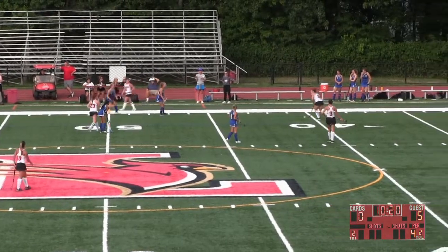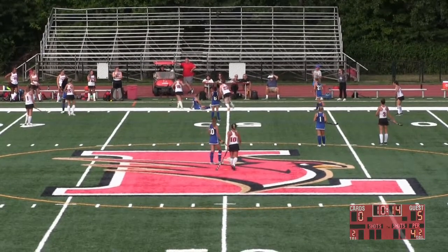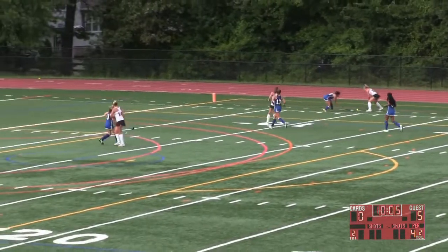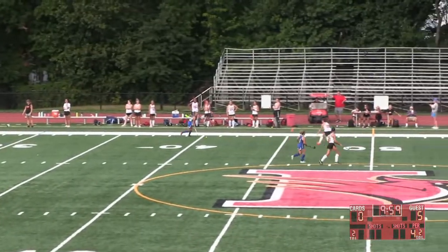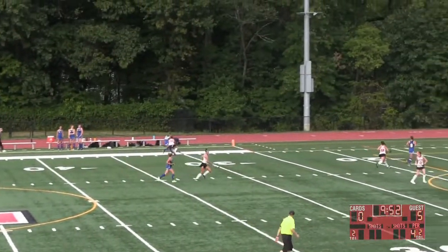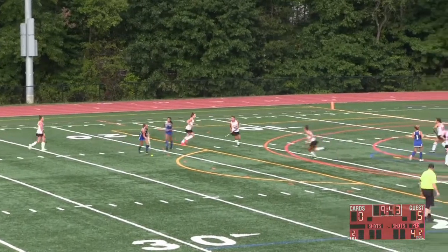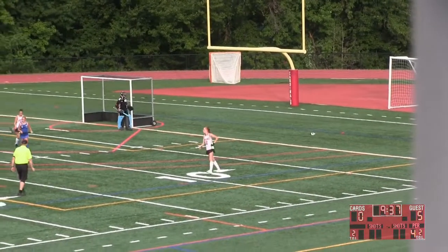Lawrence drops it back. Well, now they're going to put it in play. Lawrence working it up the far sideline. Princeton clears it. Now it's going to be Princeton streaking up the far sideline. Princeton moves it over towards midfield. Shot towards the goal. That was going to go very wide and out of bounds. It'll be Princeton ball.